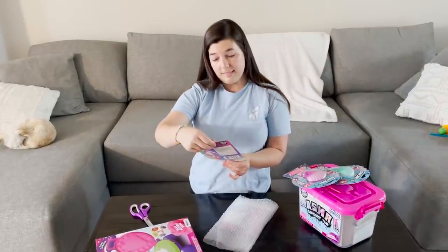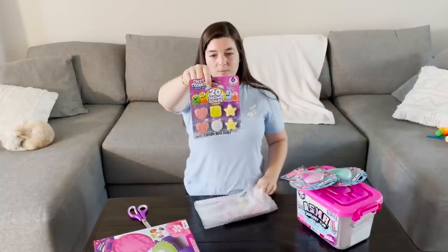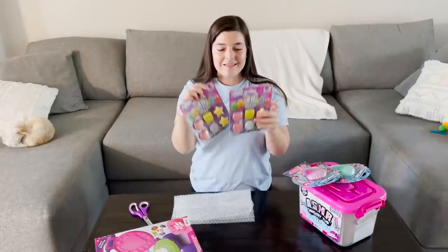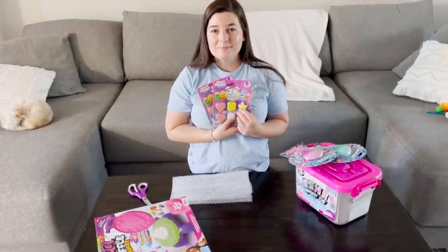It says 20 second soap. I've never seen this before. So basically you just put it in your hand and then you use it as soap. That is so cute. This is so much fun. Thank you so much, Compound Kings.